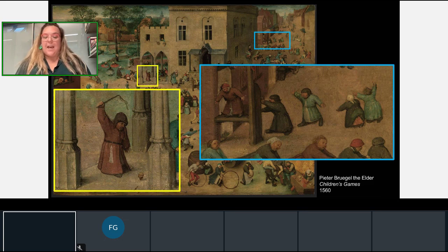And while neither of these games are explicitly related to religion, although associations to flagellation and mendicant activity have been argued, these figures make a clear reference to religious institutions and, for example, entry into the clergy.